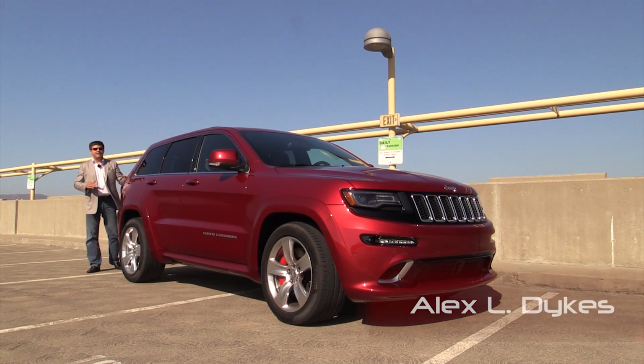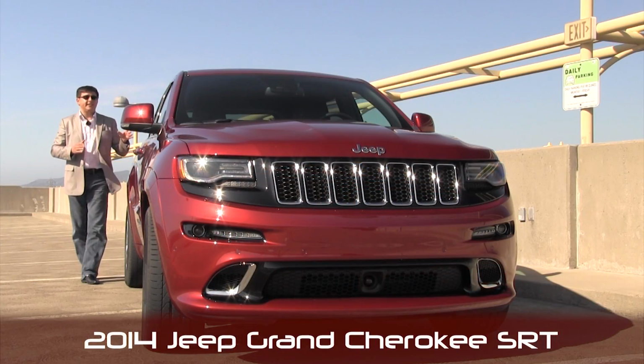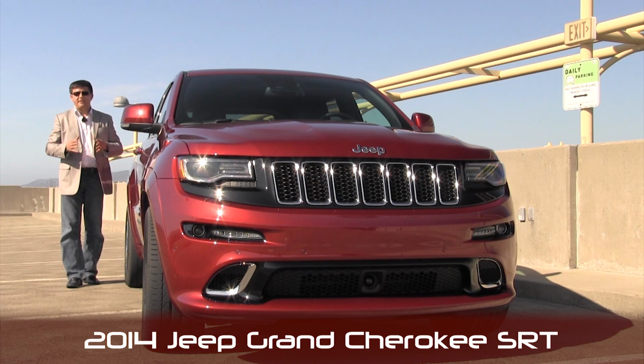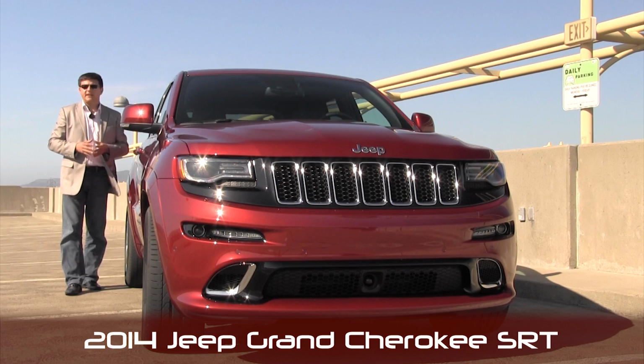I'm Alex Dykes, and this is the 2014 Jeep Grand Cherokee SRT. SRT means that this has the fire-breathing 6.4-liter V8 Hemi engine under the hood, but it also means that this model competes with a very different set of competitors.